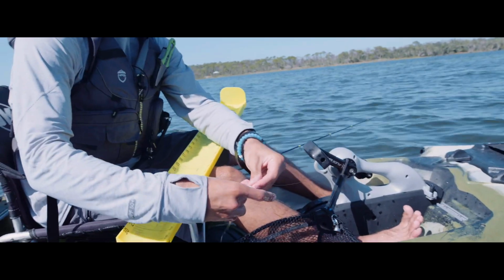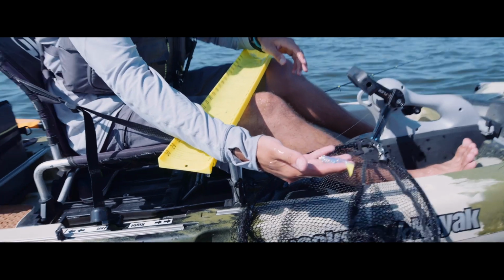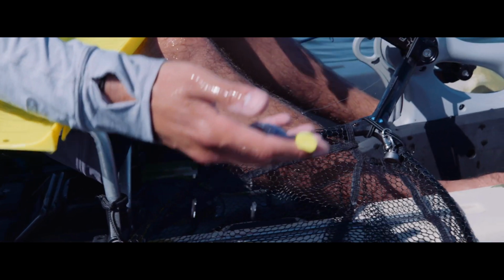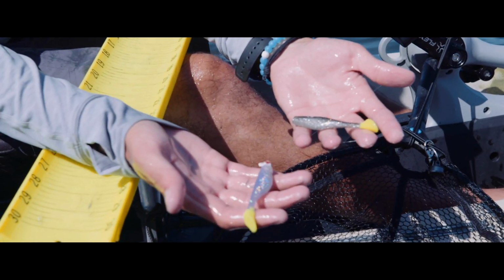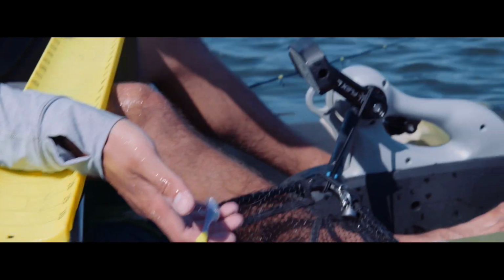So this is that sea shad color that I just switched to. Same deal with the paddle tail, a 1/16 ounce head. Or I think this is a 1/8 ounce head actually. But that little chartreuse tail they seem to love. I was throwing this color all day, was getting short struck, changed up to that sea shad, and that's what caught this fish on the second cast.